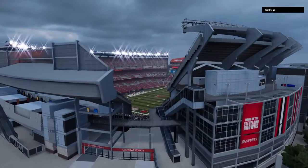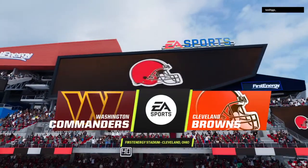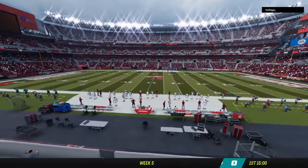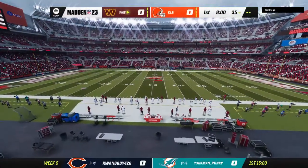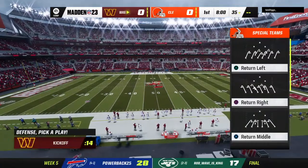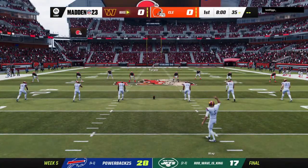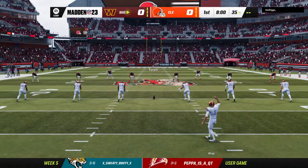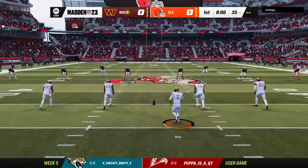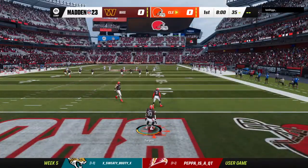EA Sports coverage of the National Football League brings us to FirstEnergy Stadium in Cleveland, Ohio. Today, we've got a good Week 5 matchup in store here between the Washington Commanders and the Cleveland Browns. Seems like we were just starting training camp, but here we are in October, and off we go on EA Sports.